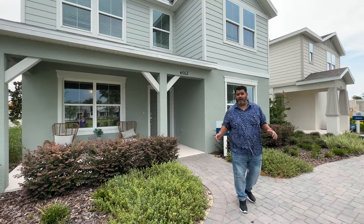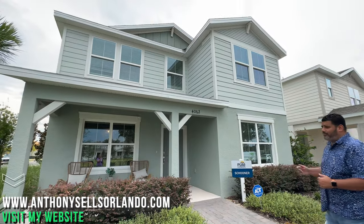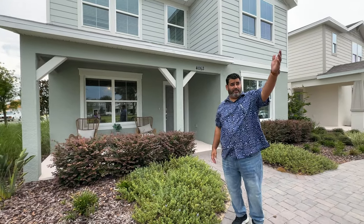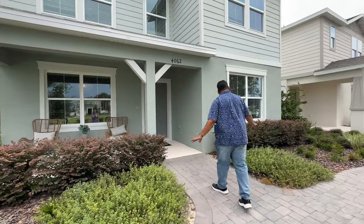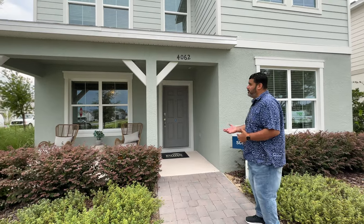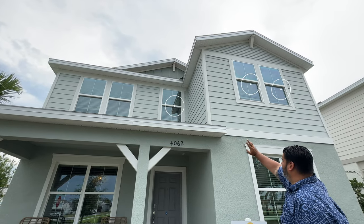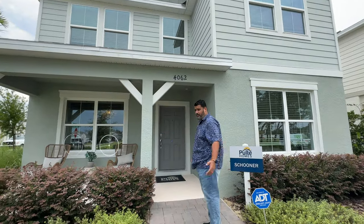Hey guys, so here we are at the front of the Schooner, and as you can see, most of the front of the home is taken up by a front porch, which I do like. We do have a front with manicured landscaping, love that. Of course the garage is at the rear of the home, as is a bungalow style, but I do like the slats in the home, the peaks. Also, lots of windows on the top floor, about 5, and 2 here on the bottom, and another 2 right behind on the porch area.